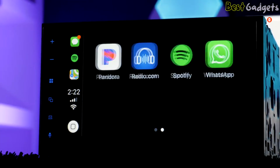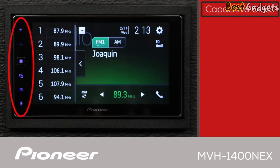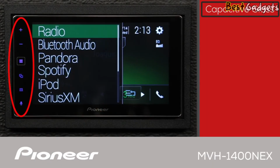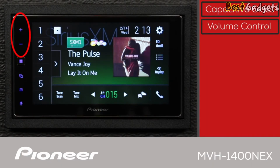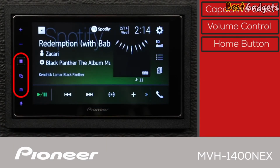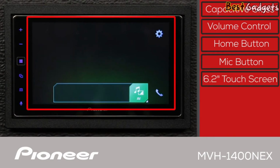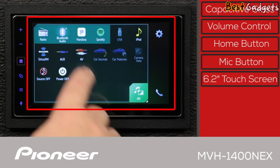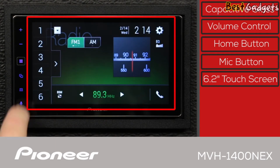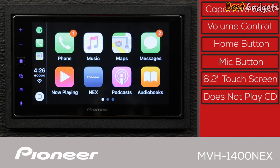The front panel is a 6.2-inch capacitive glass touchscreen panel. You'll see that all of the system control buttons here are inside the screen glass. The volume control is here, and the home key and display keys are here. The voice activation key is here. You'll do most of your interaction with the in-dash receiver with the 6.2-inch capacitive glass touchscreen. Please note, the MVH1400NEX does not play CDs or DVDs.